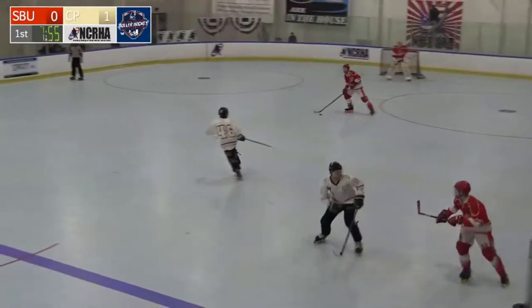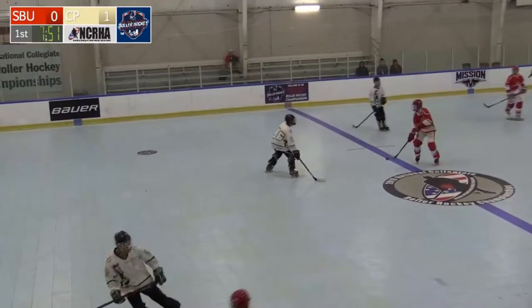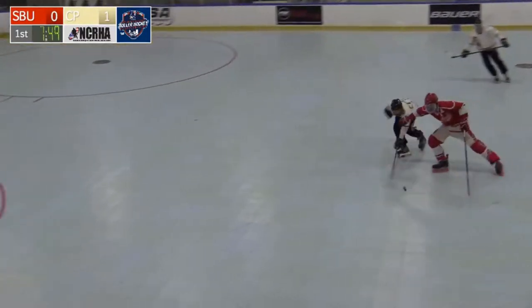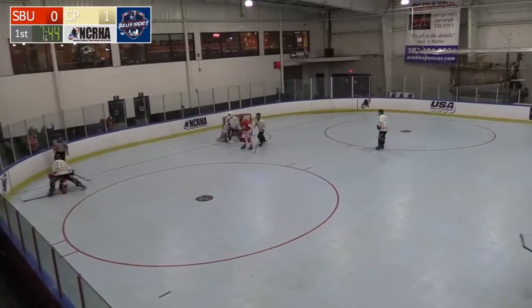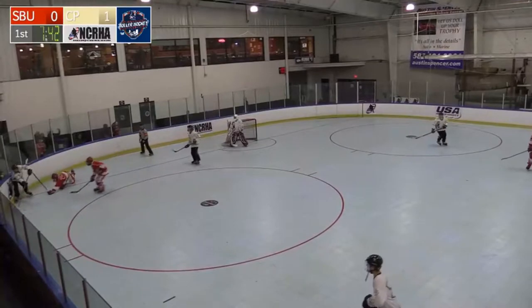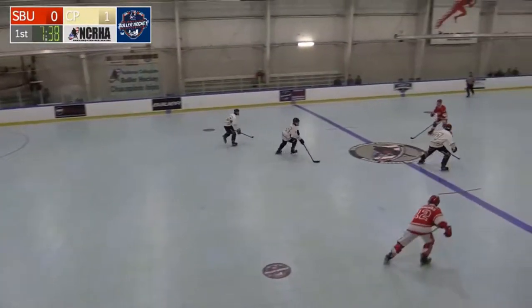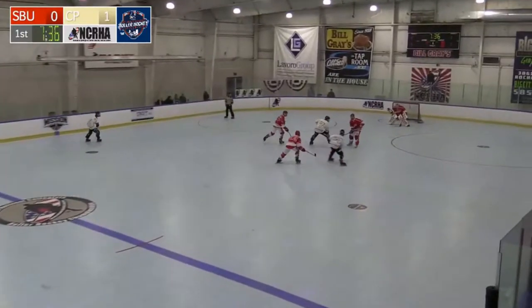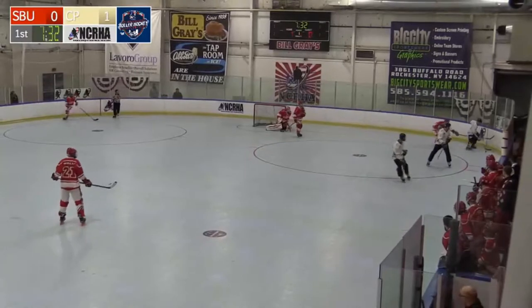Now controlling it, it's Stony Brook. Stony Brook now the puck poked right aside into the corner. Controlling it is Wally. Wally being pressed off the puck by Blakewell. Now picked up by the Mustangs. Working back in with it is Katsarov. Katsarov sent it in on net, sticked aside by Buckley into the corner.